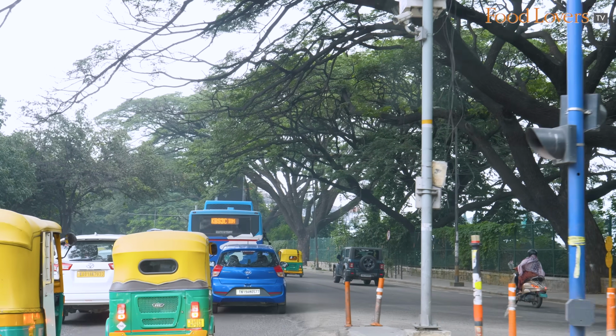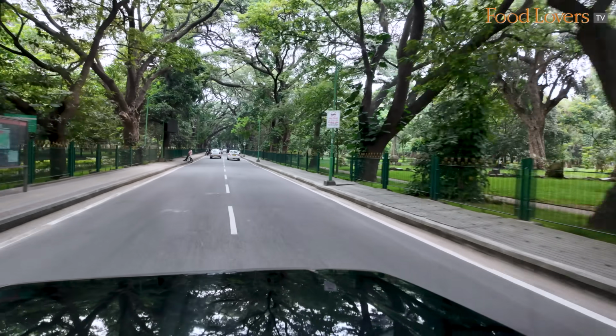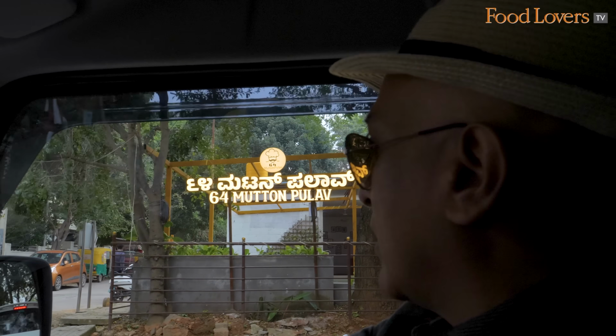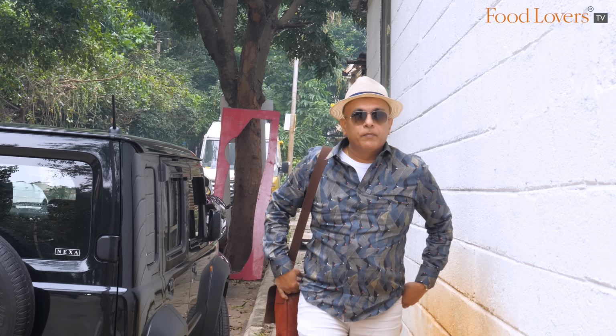It's also cloudy and it looks like it may rain, and I hope that doesn't add to our travel time to get to Yelahanka. Today is one of those days that I'm also driving myself, because the place that we're going to is not a place where we're going to have too much of a hassle finding parking, etc. So therefore, I decided to be brave. Well, here we are in Yelahanka at a place called 64 Mutton Pulav.